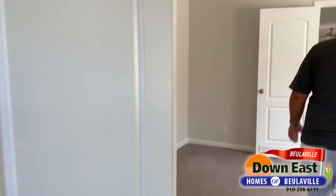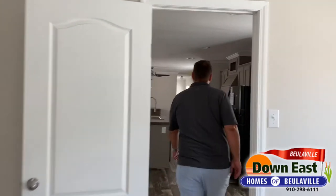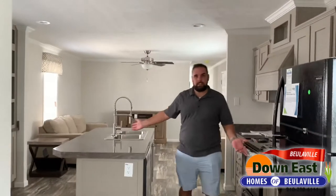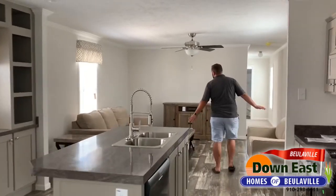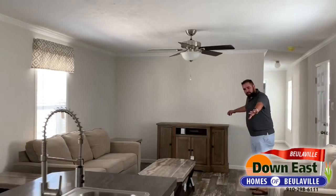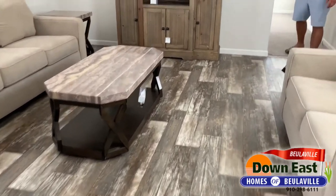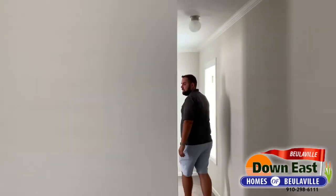But come on this way, I'll show you the other end of this home and the other two bedrooms and bathroom. Walking back through this beautiful kitchen, so kind of give you a second view of that. I love it. Leads right into the living room. And we also have this gorgeous barnwood floor in here as well. Come on down to this end.